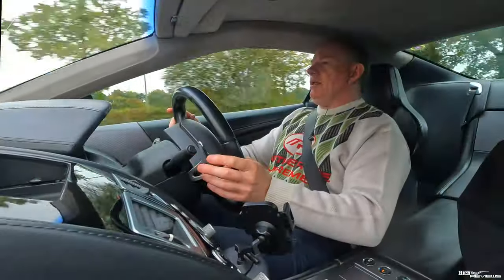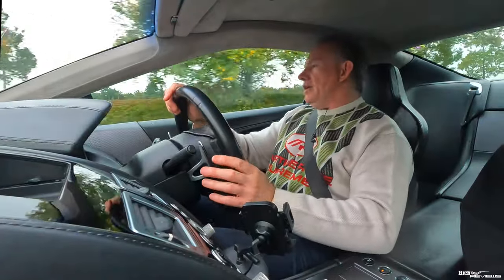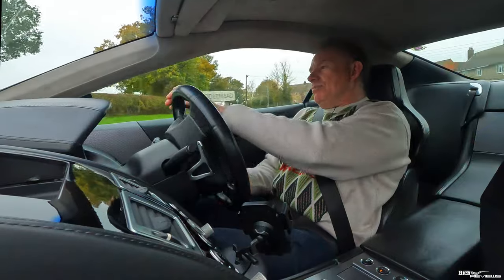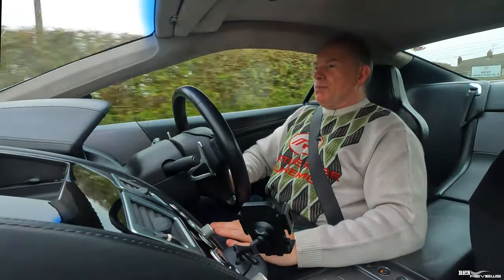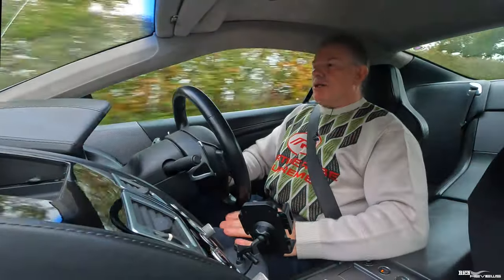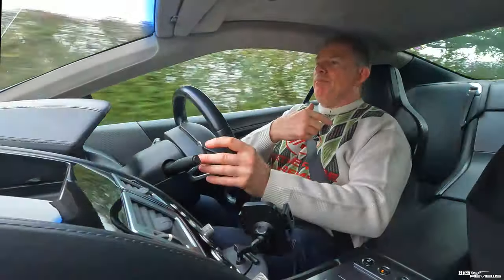I would say that the DB9 is great as a mile cruncher, as a GT, but the problem is the rear luggage space is not very good at all. You'd pretty much get one cabin case in there, if that. Which is quite a surprise. You've got a bit of space in the back.